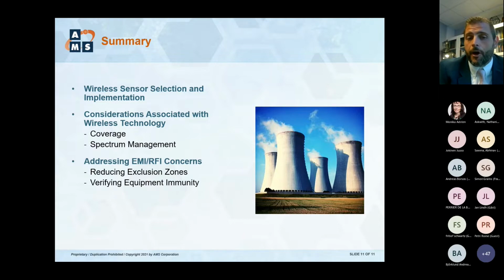I've seen sites that deployed 180 access points and gotten the coverage they want, and other sites deploying 450. A lot depends upon what type of coverage they want, what type of redundancy they want. Making sure you have a spectrum management plan in place is critical, because that's going to prevent interference among wireless devices and with plant equipment. And then there are ways of addressing interference concerns and preventing EMI from actually occurring. So with that, I think that will end it.